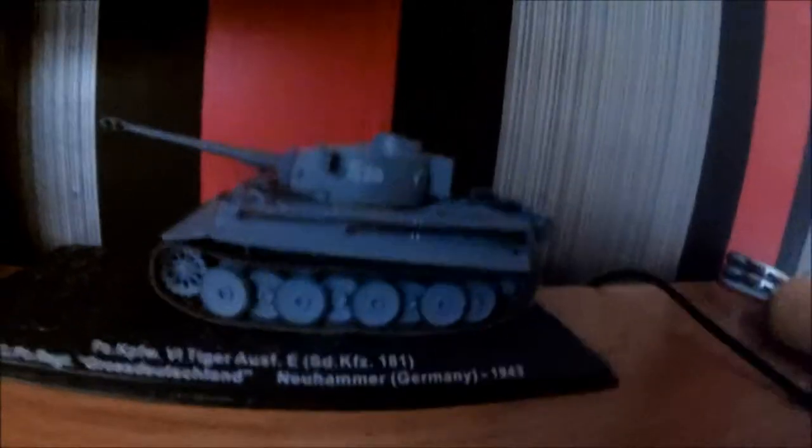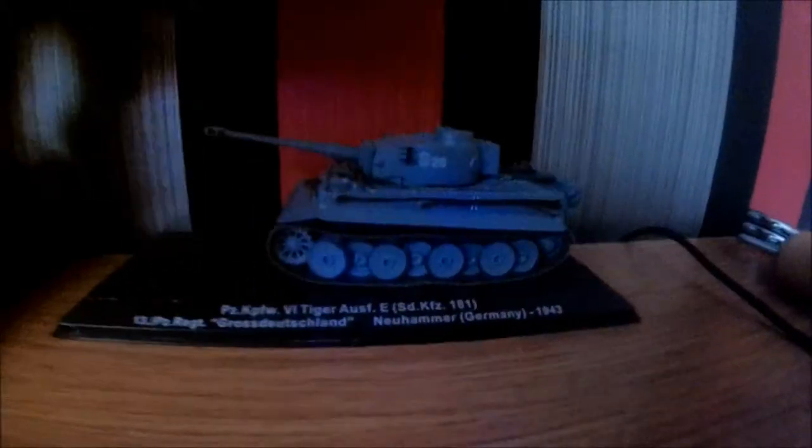I got my tank, my tiger, badass tank. And you may be wondering what's... Oh, that's just a Spitfire. And there is my fish. Say hello, Hannah Junior. Yeah, that's what I called it. I named it after my girlfriend, Hannah Junior.